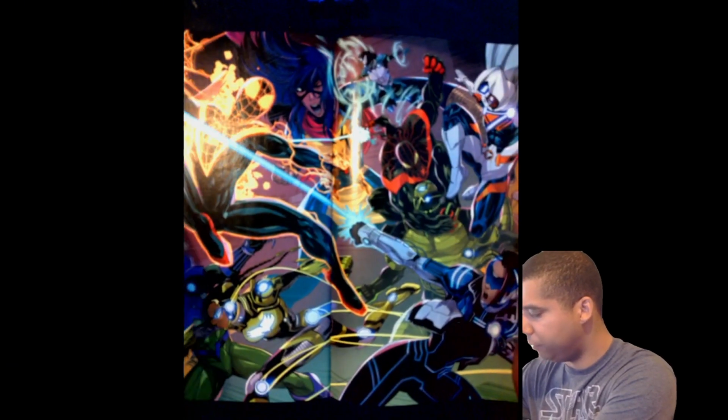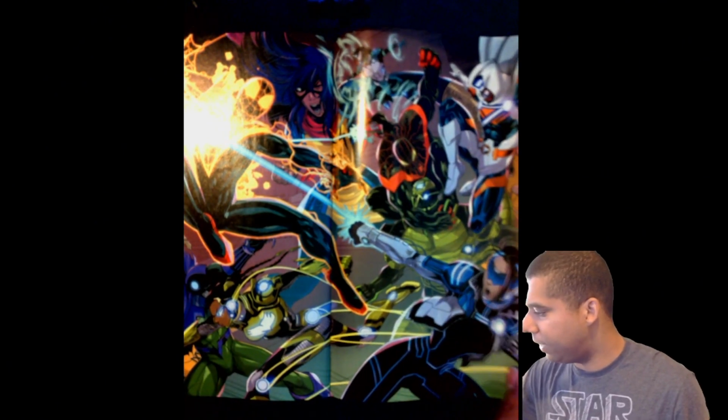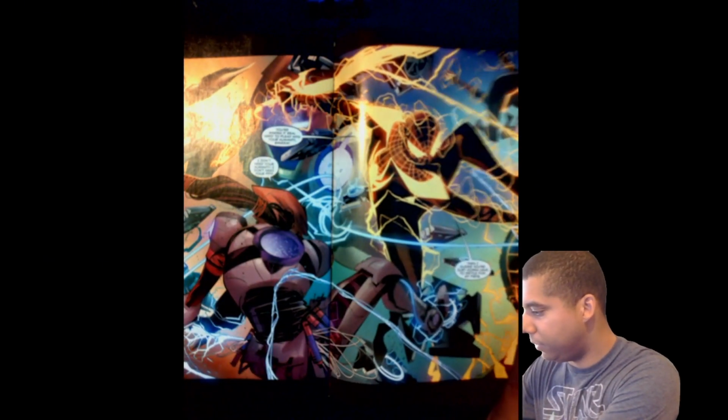Then we get into the fight scene that takes a majority of the issue. And remember, Miles has always been a lot more action focused, and now check that out, right? So full spread here, the fight scene between both sides going after each other looks incredible. It's just really good stuff. So yeah, I've been enjoying Miles a lot.